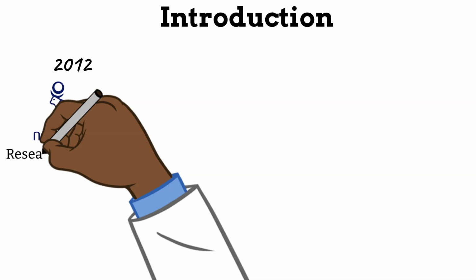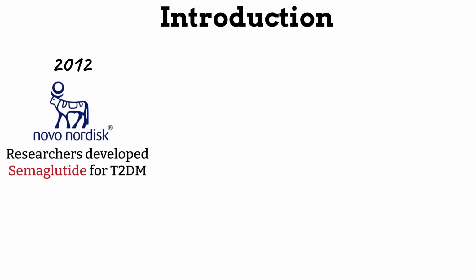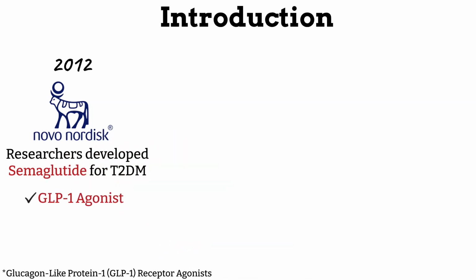Let's begin. It all began in 2012 when researchers developed a compound called semaglutide for management of type 2 diabetes mellitus. Because of the way this compound worked, it was placed in the drug class called glucagon-like peptide-1 receptor agonists, or GLP-1 receptor agonists. Of course, semaglutide was not the first drug in the GLP-1 drug class.